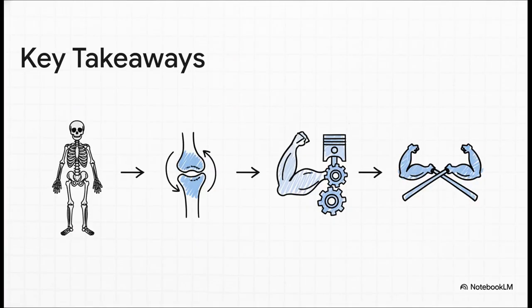So let's just quickly recap the whole story. The skeleton is our frame. Joints are the hubs, the hinges that allow for motion. Muscles are the engines that provide the pulling force. And the real secret to smooth, controlled movement is that these muscles almost always work together in these opposing pairs.